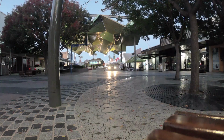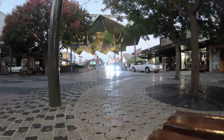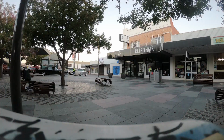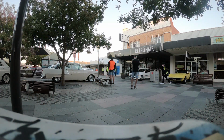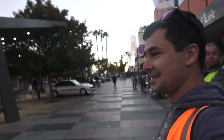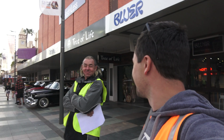Half of all the cars are in. All the ones down there, we've got to get more up here. We've filled up most of the mall. Been busy. I haven't been able to talk on the camera because I've been too busy watching cars.